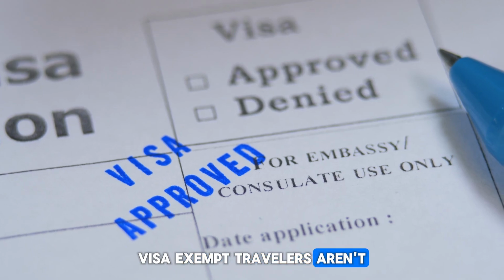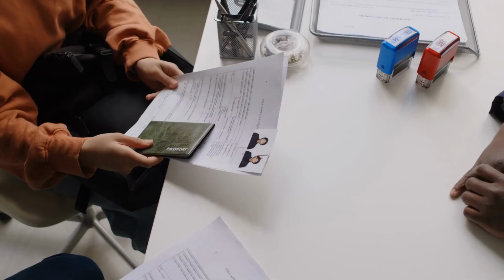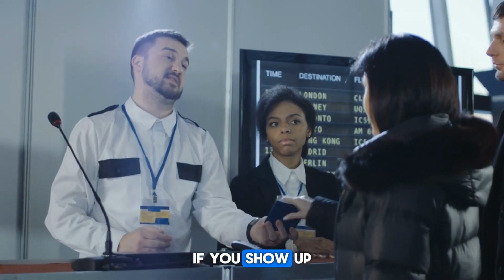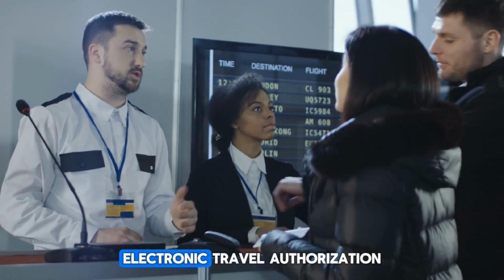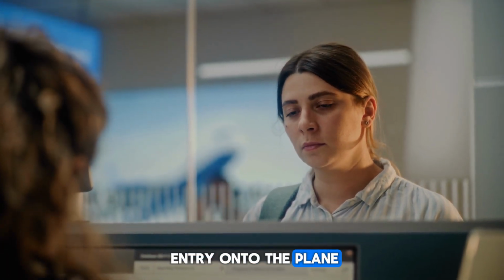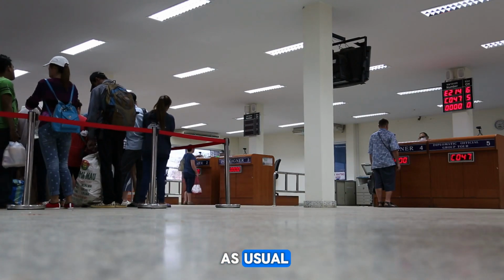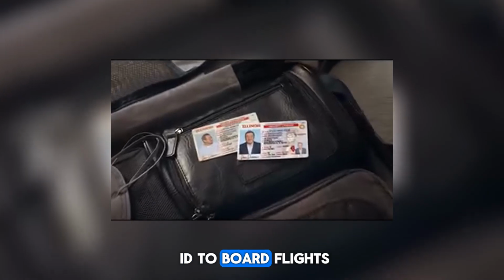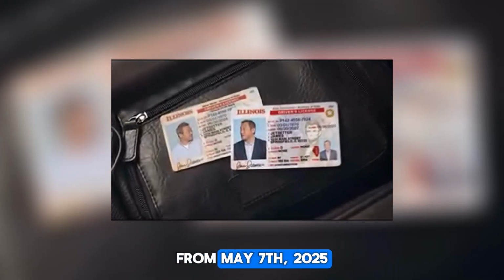Visa-exempt travelers aren't immune to visa issues. You should confirm whether you need a digital permit like an ETA. If you show up at the airport without a valid electronic travel authorization when it's required, you could be refused entry onto the plane. It's no longer business as usual, even for domestic travel. Flyers within the US must present a REAL ID to board flights from May 7th, 2025.